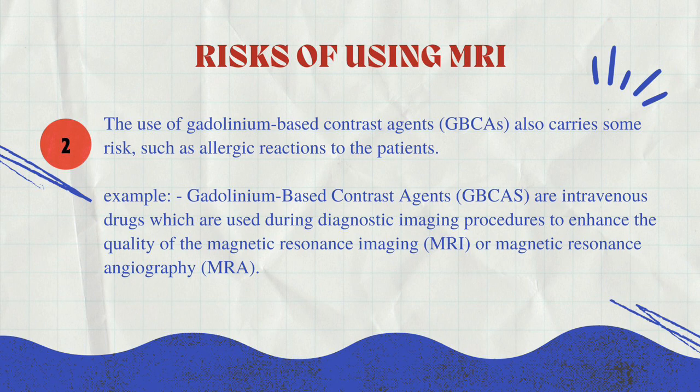The second risk is that the use of gadolinium-based contrast agents, or GBCAs, also carries some risks such as allergic reactions in the patient. Gadolinium-based contrast agents are intravenous drugs used during diagnostic imaging procedures that help to enhance the quality of magnetic resonance imaging or magnetic resonance angiography.